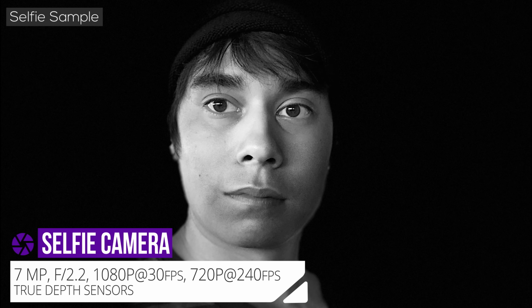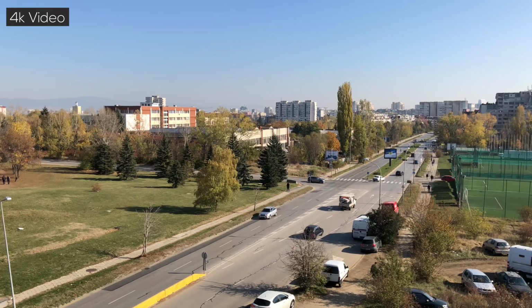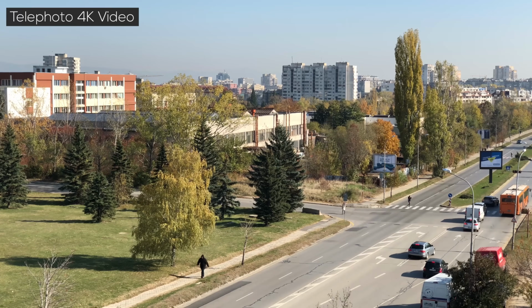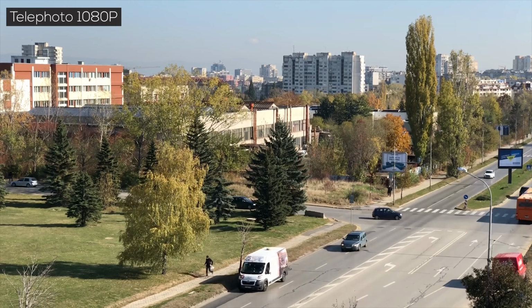The shots from the 7-megapixel front camera are not as high quality as those on the main camera, but still great to have. As for video, the iPhones remain the only smartphones able to shoot in 4K at 60 frames per second. They're so much smoother than the competition thus far, especially when zoomed in thanks to the OIS on the telephoto cam. And 1080p videos are good too, with quality rivaling its competitors.